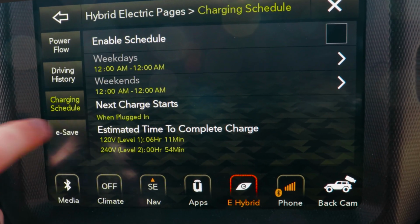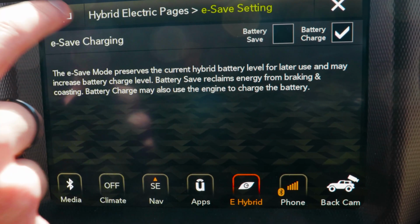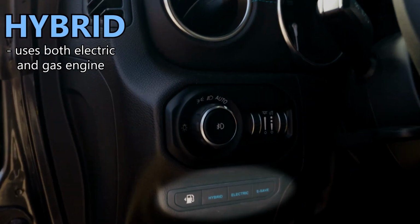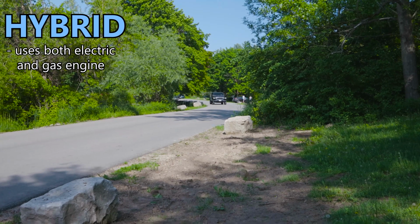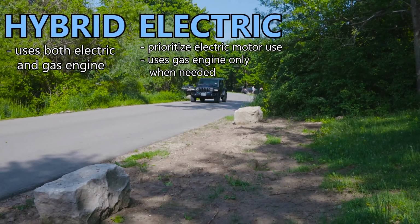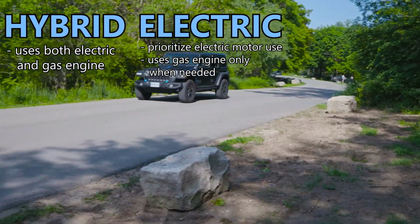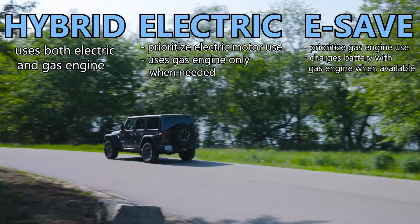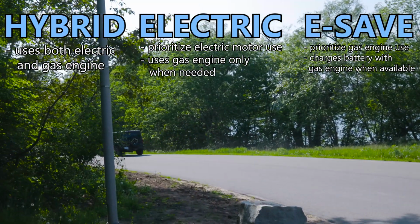The Wrangler 4XE also gives the driver the ability to customize each trip with e-select driving modes. Hybrid is the default mode, but you can also use electric mode, which engages the battery and switches to the engine when extra torque is needed. Or there's also the e-save mode, which prioritizes gas mode and saves the battery later for a charge.